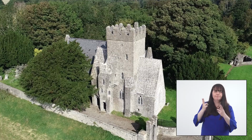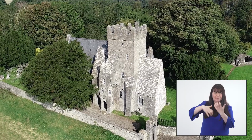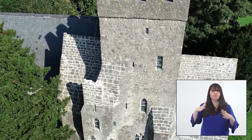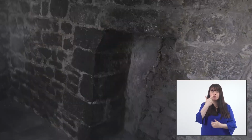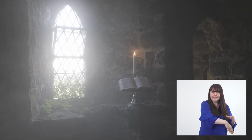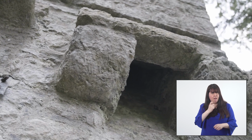And this is why when you approach St. Duloc's, it perhaps doesn't look like the typical church. It looks almost part castle, part church. The tower itself actually provided quite commodious accommodation. It had 2 fireplaces, window seats, and also a built-in latrine. So whoever was living there certainly wasn't suffering too much hardship.